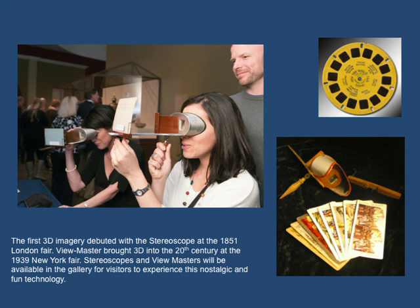So the first 3D imagery debuted with the Stereoscope at the 1851 World's Fair in London. And the Viewmaster brought 3D to the 20th century in the 1939 fair in New York. And so there's a station when you enter the exhibition, towards the middle, where you can look through the eyes of a World's Fair visitor and actually look through one of these nostalgic technologies, a stereoscope and a Viewmaster. And I grew up with a Viewmaster, so it was like, whoa, what are these stereoscopes? So I think it's really fun to see visitors of all ages sharing and having even grandparents showing their kids how to use it.